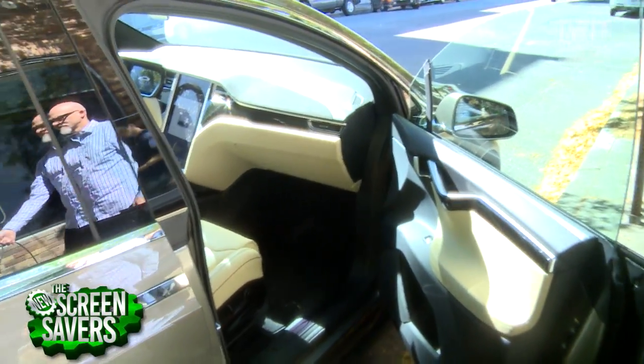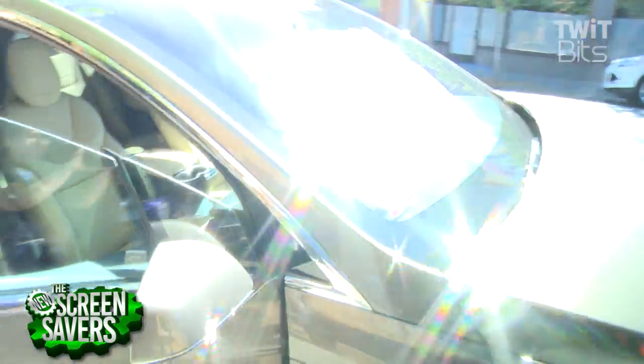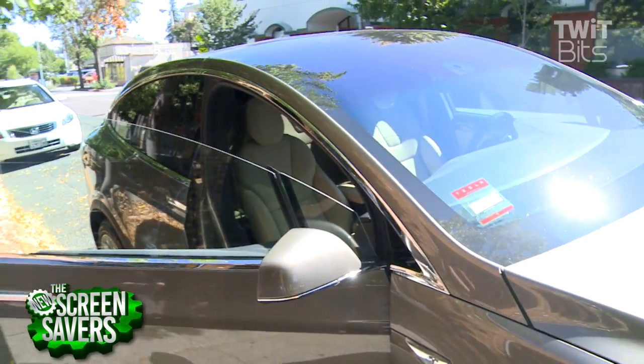I got it partly because of the Falcon Wing doors, but also because we have solar panels. I love the idea of being able to drive without putting a burden on the environment. And it's also really a fun car.